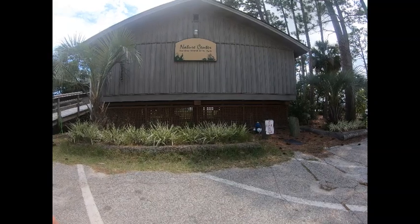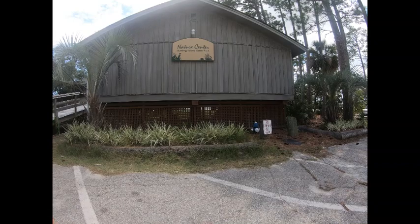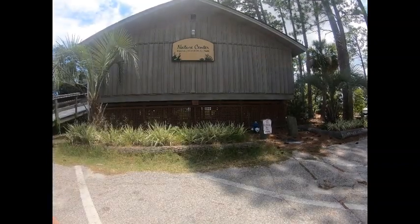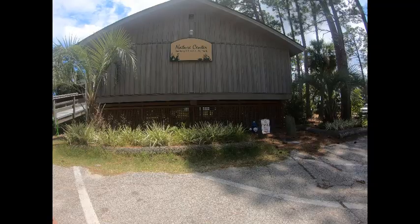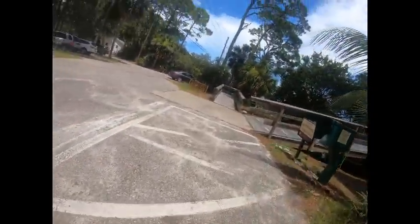All right, there's lots of options at Hunting Island. You can start riding at the Nature Center, which is where I'm going to do it. You can also go to the day use area, the visitor center, the campground. So lots of different areas to start from, but we're going to start at the Nature Center, so let's get going.